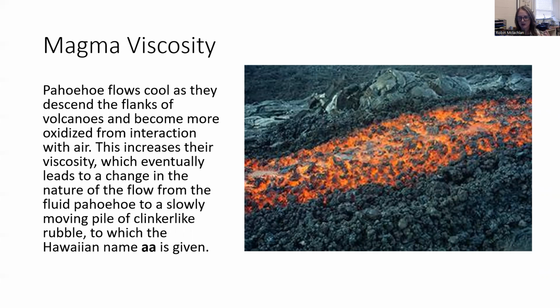more brittle and more brittle until eventually it starts to crumble up into a gravel-like mass. And this again happens a lot in Hawaii, so they named it a'a lava. So pahoehoe, ropey; a'a. I think of it as the sound I would make if I had to walk on it, because it'd be very sharp. A'a, a'a, a'a.